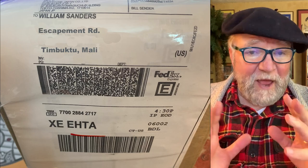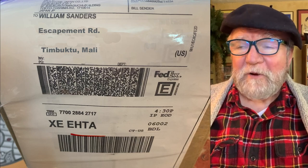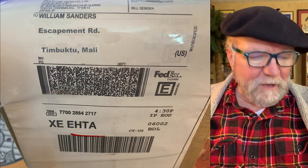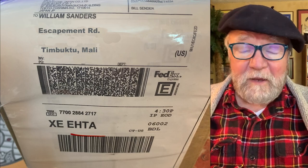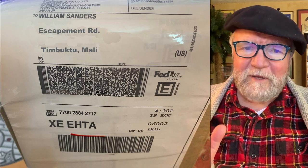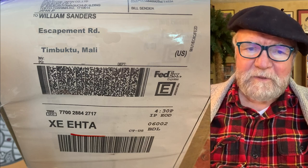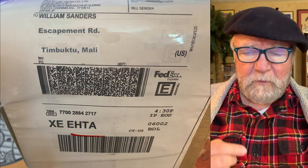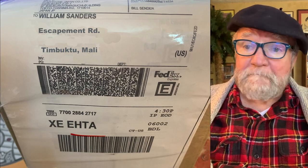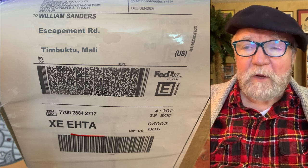Today I'm going to have an unboxing. They're sort of fun. My watch arrived the other day, and it came by FedEx. And by the way, previously I talked about some of the problems I had with FedEx coming from overseas. This one came from overseas. It was shipped from Japan. No problem, came very quickly.